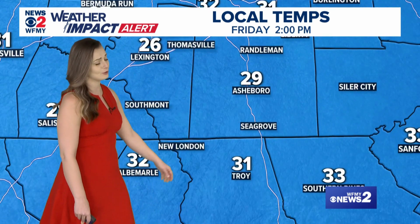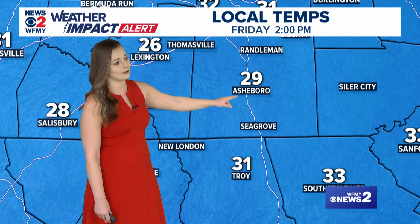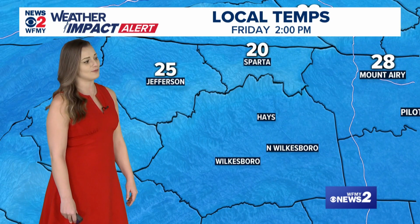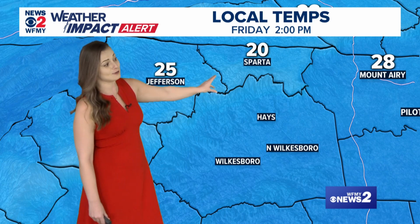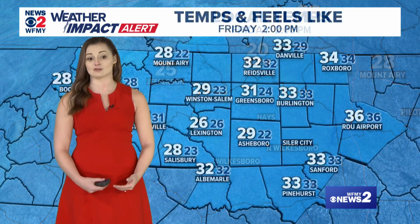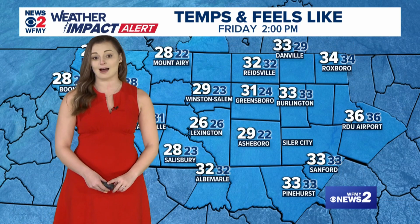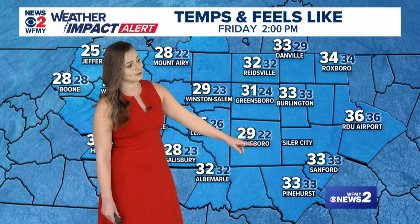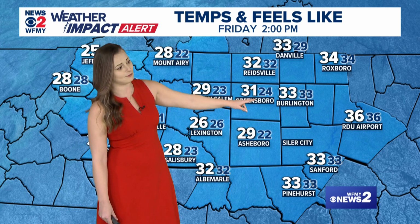Moving toward our south, we're 31 right now in Troy and Montgomery County, 29 in Asheboro, where we've seen a lot of reports also of snow moving into the area. Already seeing plenty of snow cover the roads right now in portions of the mountains, where I'm expecting even higher amounts of snow, around 3 to 5 inches. Feels-like temperatures right now are in the 20s: 22 in Asheboro, 24 in Greensboro. That's also going to stay below freezing throughout the day today.